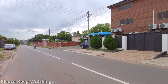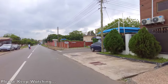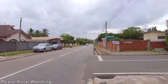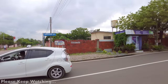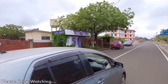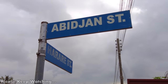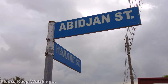One thing East Legon is known for is most of the streets are named after the capitals of other African countries. So we saw Lagos, we saw Luanda, Kinshasa. This is Abidjan Street. To the right is Abidjan Street. Abidjan is the capital of Ivory Coast.